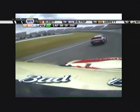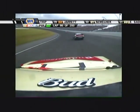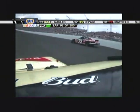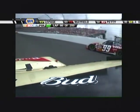Carl Edwards, the 99 car, gets a run off turn 2. He's going to complete the pass at the end of the backstretch. And now Jimmy Johnson in the 48 car will pull right up on the rear bumper of Dale Earnhardt Jr. in the 8 that we're riding with. And that's how quickly it happens, Mike, Larry.